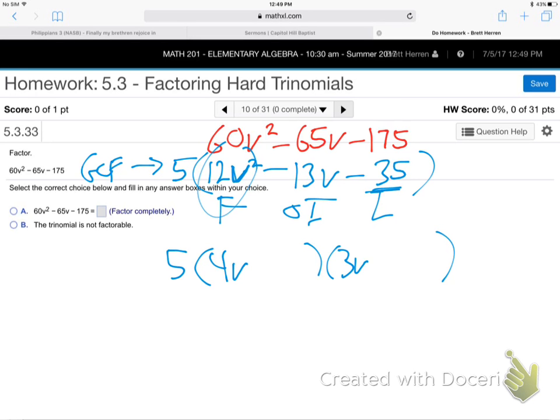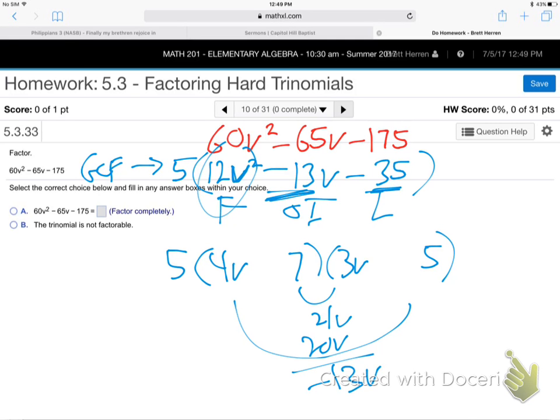35. Well, there's 2 ways to do that. You could go 7 and 5 or 5 and 7. This is the wrong one. If I do these two, I get 21v and 20v. How can they make the middle minus 13v? No way. So switch the order. 5 here, 7 there. 5 here, 7 there. Try it yet again. The 2 inner are 15v, the 2 outer are 28v. How can they make minus 13?